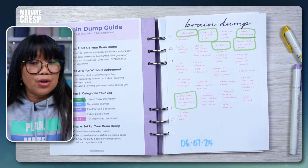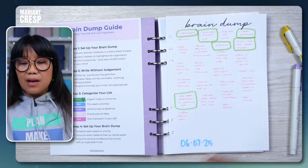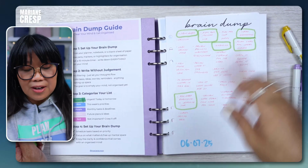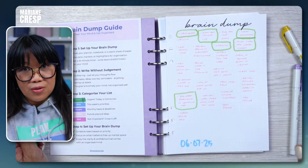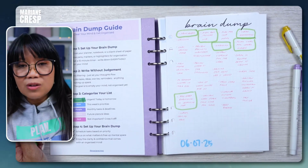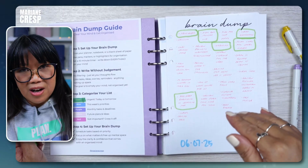Okay, how did you go? Were you able to sort through your brain dump and circle things for today and tomorrow? And here's the thing that's going to start to happen when you start categorizing. If you have a lot of things to do for today and tomorrow, that's probably where your overwhelm is starting to come in. Because I'm sure when you're looking at it, everything is important, everything is urgent, everything needs to get done right now.